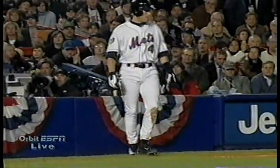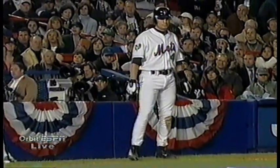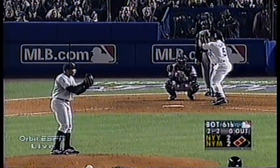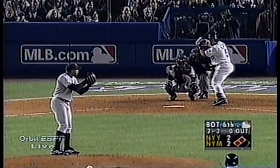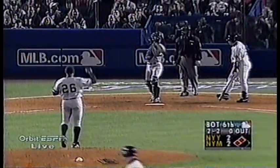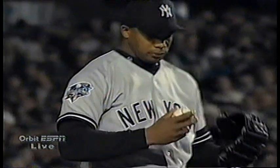2-ball, 2-strike count. Ventura off third, Zeile off second. Game tied at 2. Each team with 6 hits. Ventura represents potential go-ahead run for the Mets. Agbayani 2-2. Tried to get him to chase one. He wouldn't do it. 3-2. You can't imagine the magnitude and the momentum shift if the Mets were able to win this game and beat Orlando Hernandez, a guy who's never lost in postseason.